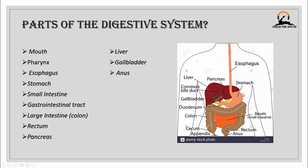Then you see this big sac, this is the stomach. You see this big orange jumble? That is the small intestine. It is very big. There are 3 parts in the small intestine: the duodenum, jejunum, and ileum. Then connected to the small intestine is the gastrointestinal tract. From there, the processed food goes to the large intestine, also known as the colon or bowel. The large intestine has 4 parts: ascending colon, transverse colon, descending colon, and sigmoid colon. Then connected to the large intestine, there is the rectum you see here, right?